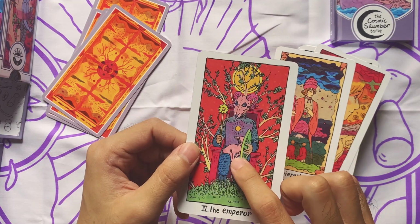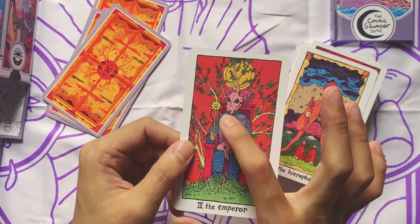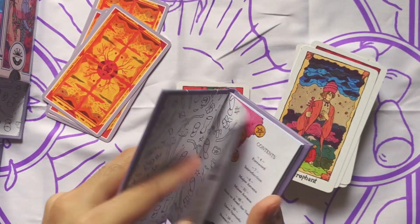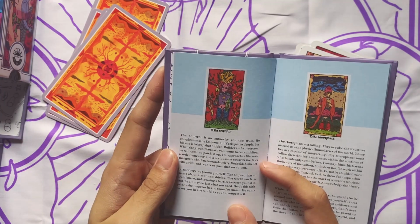This is interesting. There's a little calf here who is sleeping against his shield. And this is new to me. I have never seen the Emperor holding that. Let's take a quick look at the instruction booklet and see if there are further insights. Okay, I kind of like this interpretation.